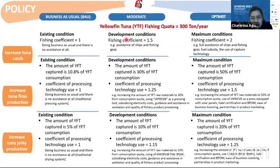The moderate scenario is a development condition in which, for the proposed policies in increasing tuna catches, there is assistance of ships and fishing gear, thus having an impact on the policies to increase tuna catch production. Namely, the condition applied is to increase the amount of yellowfin tuna raw materials to 30% of consumption quota. And to increase the production of tuna floss, the use of Japressing technology as a pressing tool is applied. There is a subsidy for electricity cost. There are sanitation guidance and assistance as well as for the quality of fishery product processing.